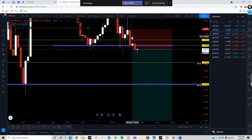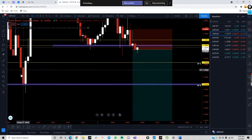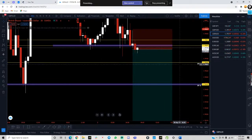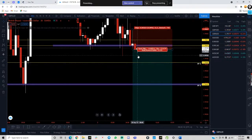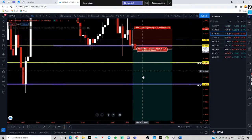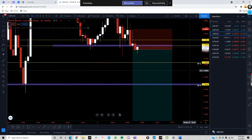Because with such rejection here on this break and close below support, we have clean candles to the left, so it makes perfect sense for us to continue to push down. My only concern now is for this current candle to respect the high of the previous candle, so that we can continue to push bearish.